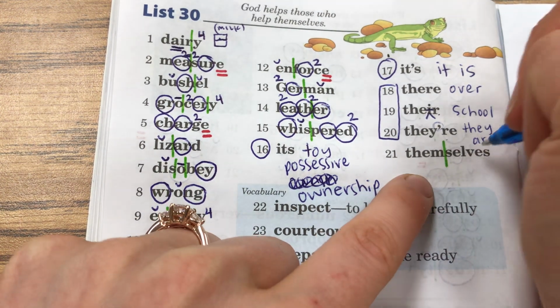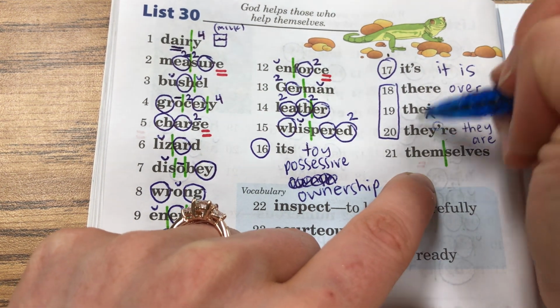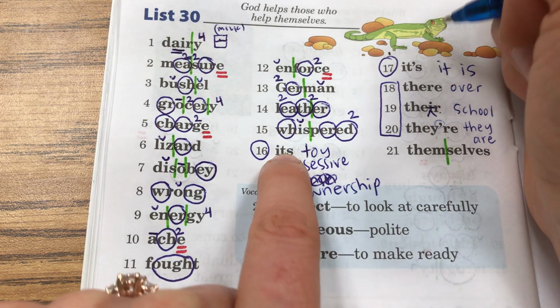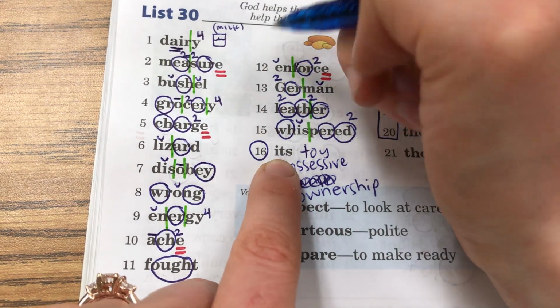Okay, 21. Our last word is themselves. Oh, shoot. I should go back. Because you know what I didn't do? I didn't mark the phonograms. I just explained the words. Sorry about that.